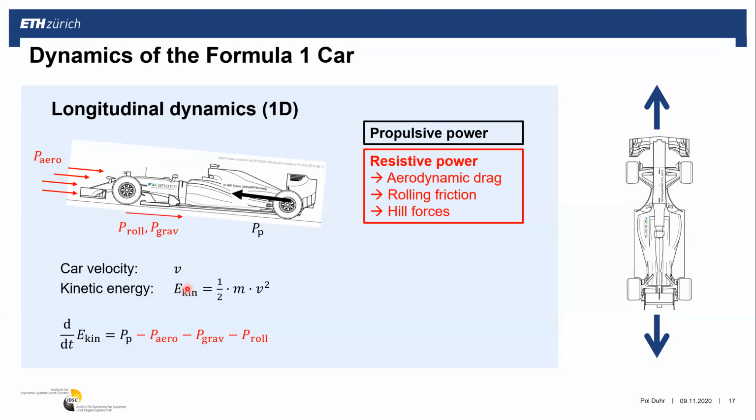The car's velocity is denoted by V, and we have the classic kinetic energy formula, and then the kinetic energy evolves according to the propulsive power minus the resistive power.